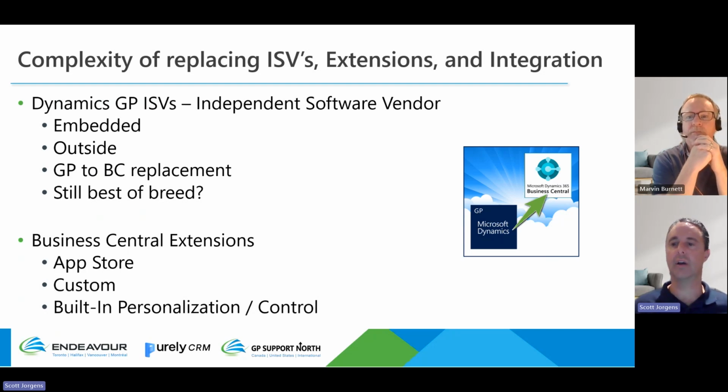Are they using GP or Business Central or the third-party tool? And sometimes there are subscription licensing implications: do they need to still be a named user within the Microsoft realm and Microsoft ERP subscription licensing, or just the ISV? So there's a variety of different options.